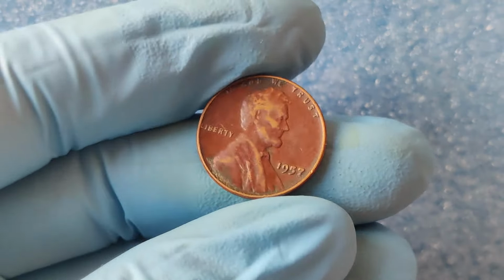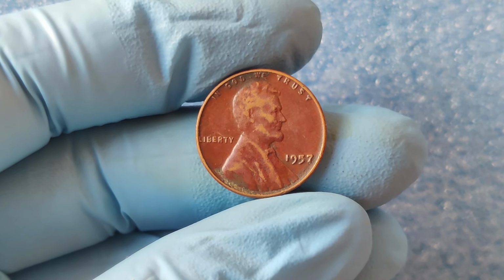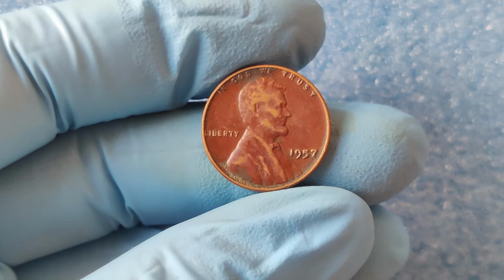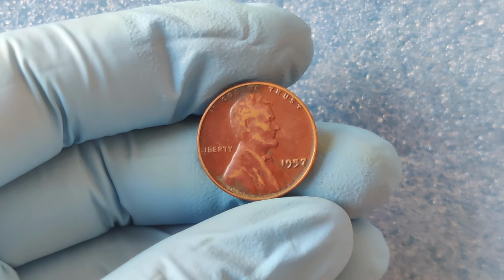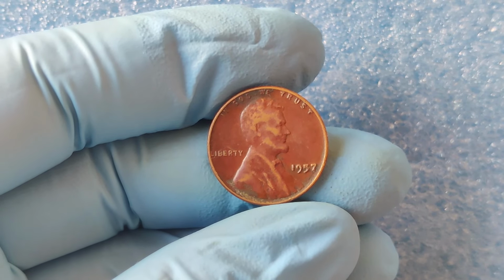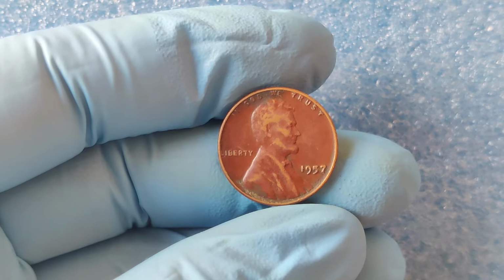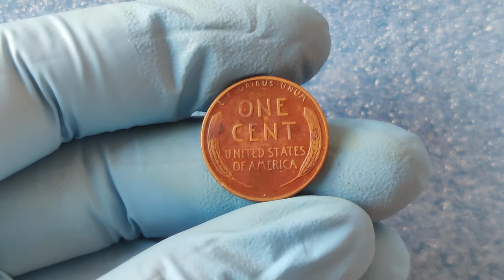It's important to understand that the market for collectible coins can fluctuate. The prices depend on collector interest, rarity, and even economic factors. So if you have a valuable penny, you may want to keep an eye on the market before deciding to sell. So, what if you discover that your 1957 penny is worth big money? How do you go about selling it? There are a few different ways.